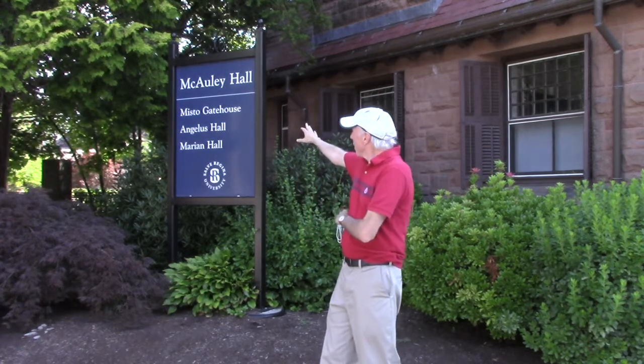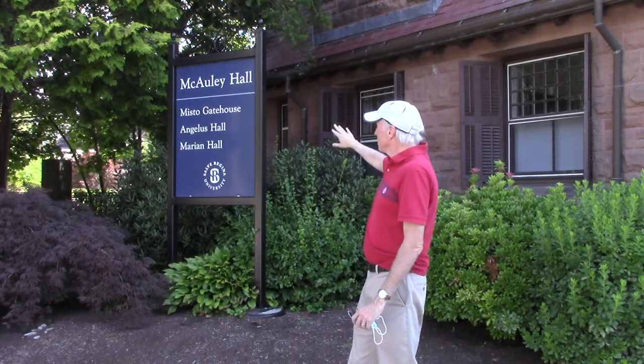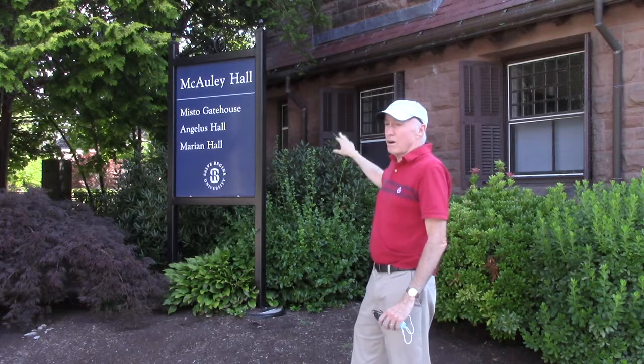Mrs. Twombly, who was in her 90s, passes away and gives the Vinland estate to Salve. And this is a major piece of land which is really going to transform Salve's campus. So now, of course, this building is known as McAuley Hall, but we also have the gatehouse here, the Misto Gatehouse, Angelus Hall, Marion Hall. This is all one tract of land. Well, the original name, though, was the Vinland Estate.